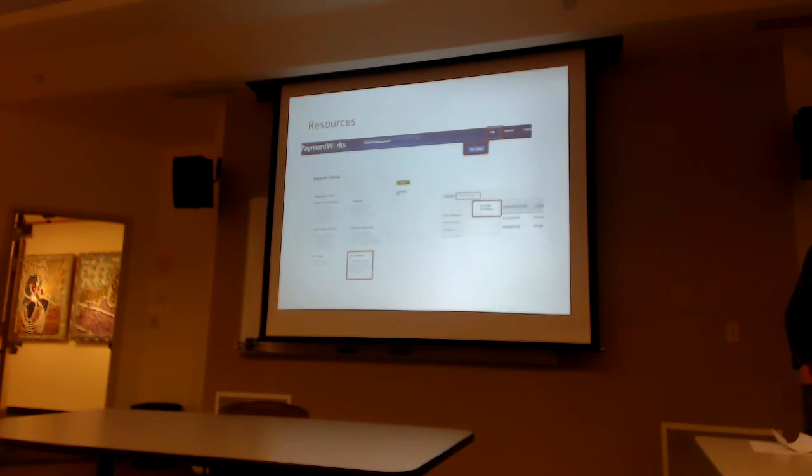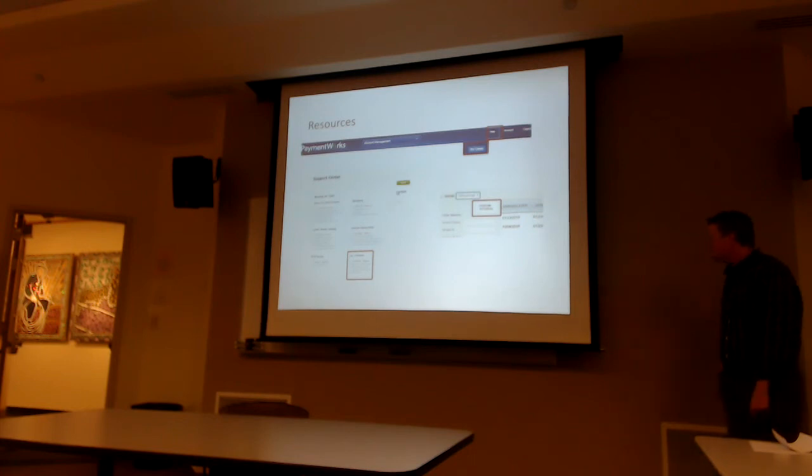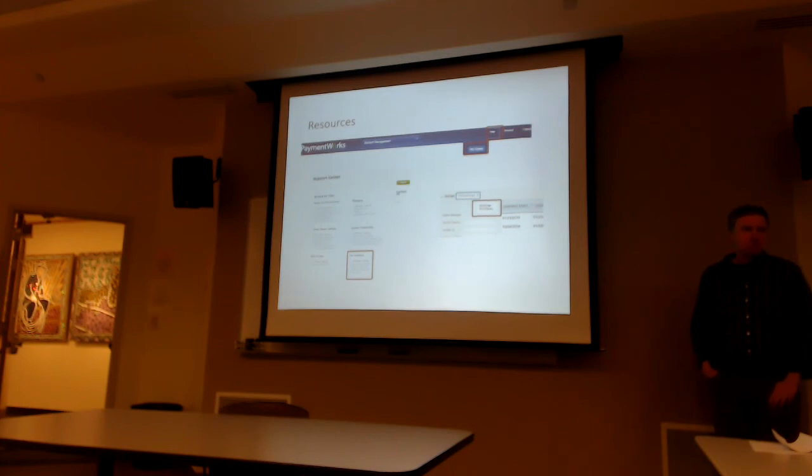And there are resources on the PaymentWorks site. Ryan, do you want to go over those? Yes, we do have some documentation up in the help section. We are working towards improving this. There's a small video tutorial, as you see on the right, that gives you an overview of how PaymentWorks works. It's not too in-depth. And in our help section at the top right, it'll take you to the support center on the left. And at the bottom right, you see articles for initiators. If you click into those articles, it'll give you more information on how to use the system.